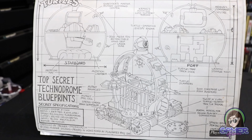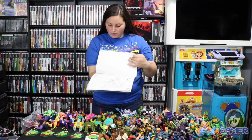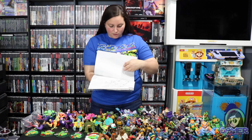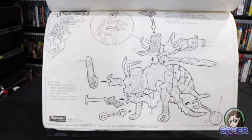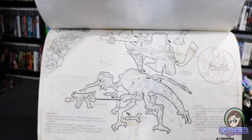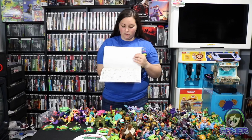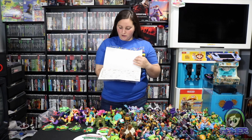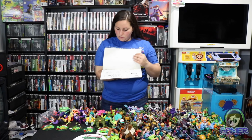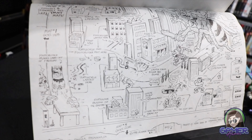So this is the Technodrome Blueprints. Some guy had a lot of these instructions placed together. This one has this character on here, this little vehicle. Then we have this one, which is another vehicle style, and then we have some of these as well. They just look so awesome, and they'll definitely help me as I go along and try to complete some of these. Then we have the Secret Sewer Map number 6, number 4, and then number 2.